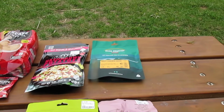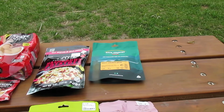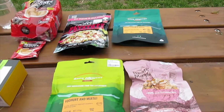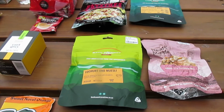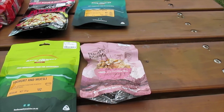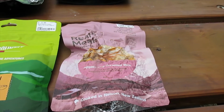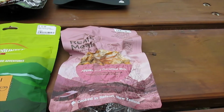Just off to the side there we've got an example of a Backcountry meal you could use for breakfast, and that one there is tasty chicken mash. That's a new one and it's really delicious. Cold ones here we've got yogurt and muesli from Backcountry, and this is one of the new Real Meals range. That one is apples and cream rice. Those meals are actually really delicious. That's the old Absolute Wilderness that's been taken over by a new company.